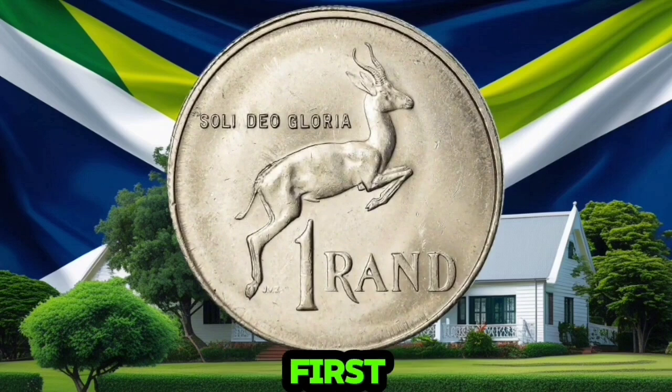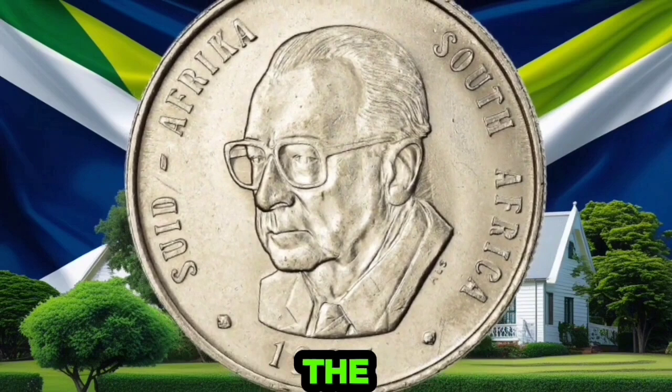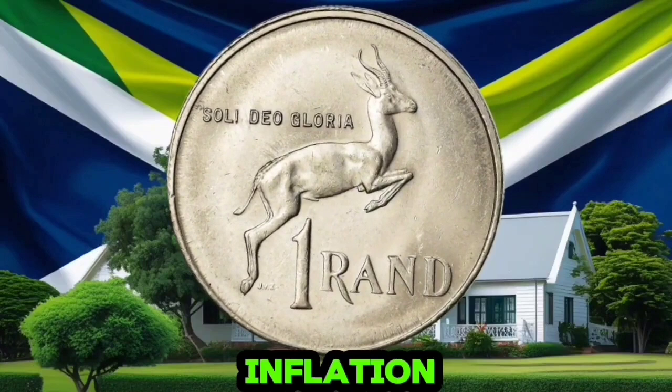To understand the true value of the 1 Rand 1985 Viljoen, we first need to take a step back into the history of South Africa in the 1980s. At the time, the country was going through some turbulent times, politically and economically. South Africa was still under the apartheid regime, a system of institutionalized racial segregation and discrimination that would not end until 1994. The South African Rand, which is the currency of South Africa, had been in use since 1961, replacing the pound.